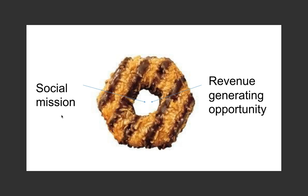So the question really is, where can you find your Girl Scout cookie? Or the sweet spot where your nonprofit organization's social mission can meet a revenue-generating opportunity? Is there the equivalent of a $700 million funding source in your future? Well, let's start by putting this all into context.